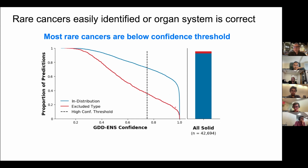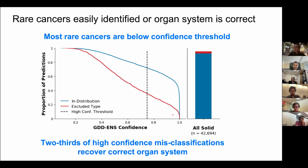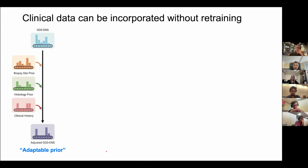Now, if we look at that other third of cancers that are above the high confidence threshold that we are confidently assigning to a category, they are misclassifications, but in 2/3 of the cases, we actually recover the correct organ system. So we're saying that they're essentially colorectal cancer, but a rarer type that has its own category.